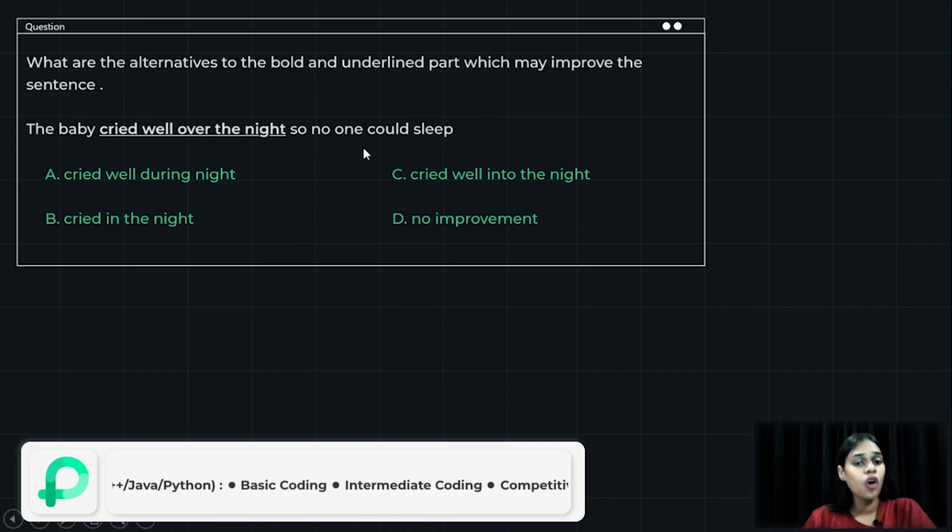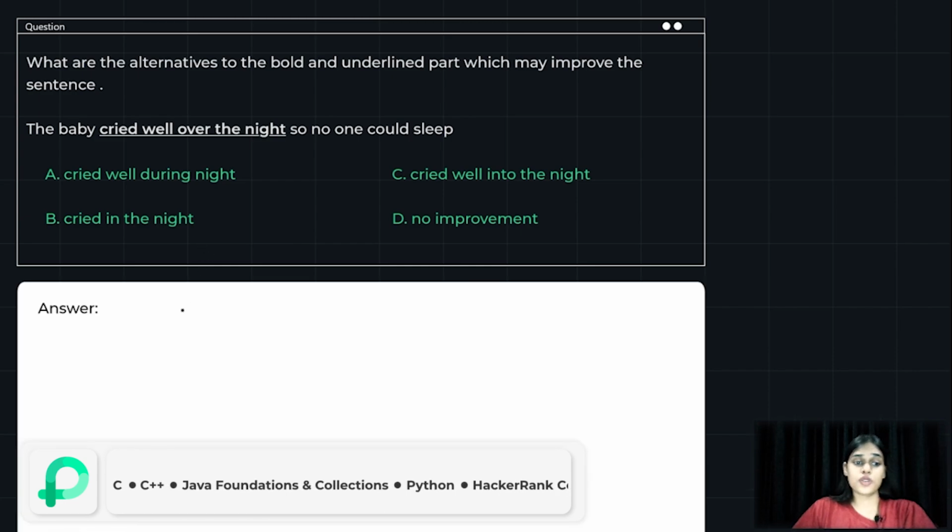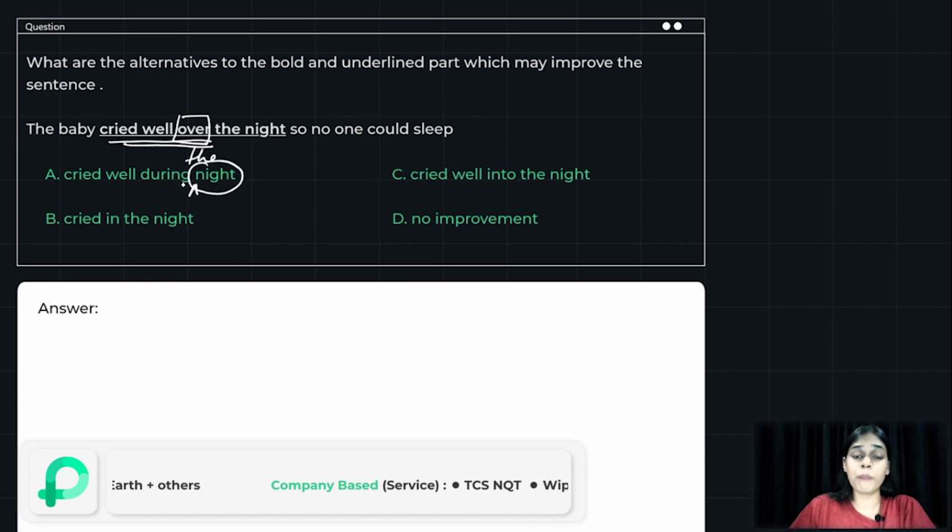So you have the question before you and the options as well. Please go through the question and the options, try to solve it, and then you can skip on to the answer portion. All right, shall we start with solving the sentence? The baby cried well over the night, so no one could sleep. Cried well over the night is the highlighted part. How can we change it? Let's see the options. Cried well during night. First of all, it is missing a "the" over here because it is talking about a particular night. So we can eliminate this because there's a grammatical error.